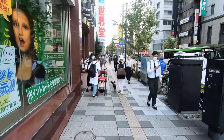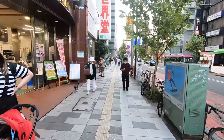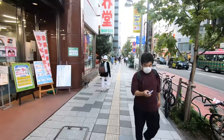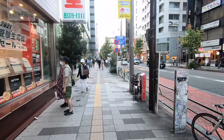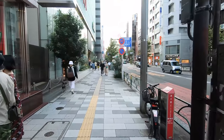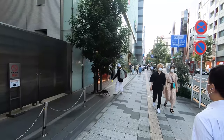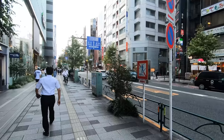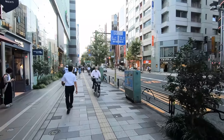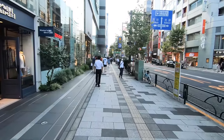Straight ahead of me, we are actually walking towards Shinjuku Station. So if you're coming from Shinjuku Station, you just kind of reverse. But on my left side, there is the Marui Department Store. Right here, that's Marui Department Store. On my right, this is Shinjuku Sanchome. And actually, the sushi place is literally on the next block to my right.